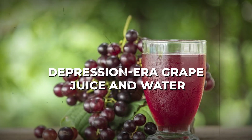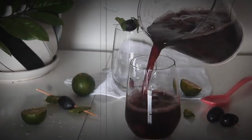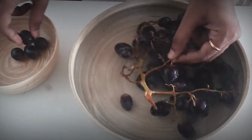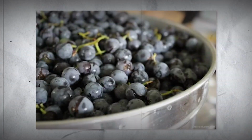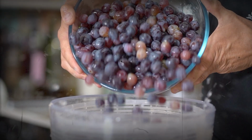Depression-era grape juice and water. During the Great Depression, fresh fruit juices were a luxury most families couldn't afford regularly. Instead, a popular and affordable morning drink was diluted grape juice, made from either homegrown grapes or canned grape concentrate. This simple beverage was tart, sweet, and refreshing, a practical way to enjoy the essence of fruit without the expense or spoilage concerns of fresh produce.